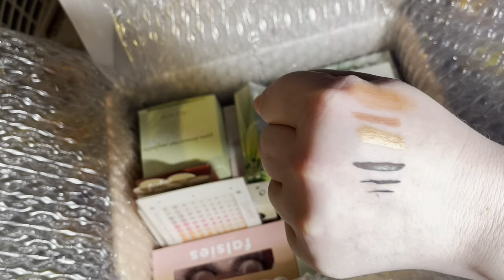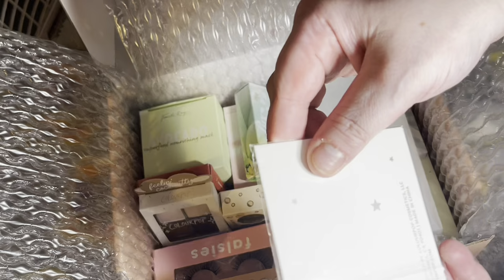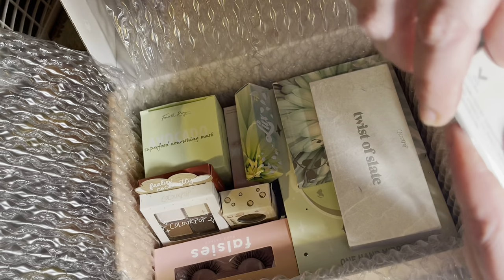Okay, and then we have these, the ColourPop Crystal Face Jewels. 72 crystals. And cruelty free, there's the bunny. That's what they look like. Let me take them out of the packaging. Here we go.